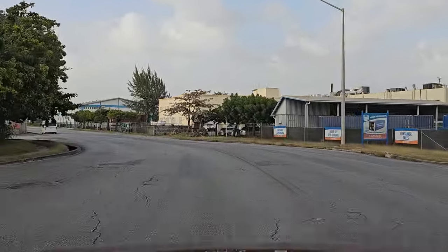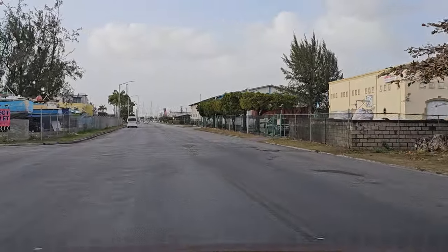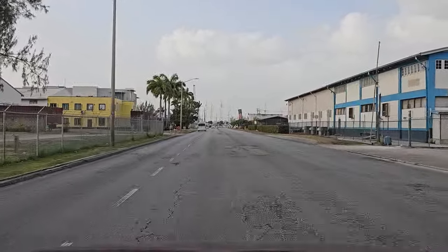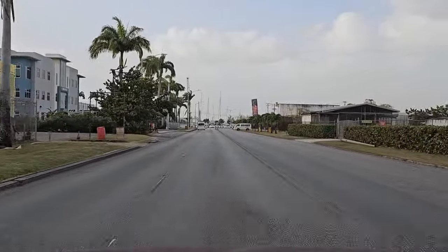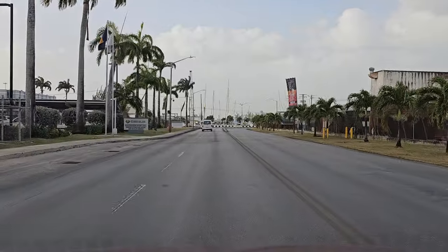This is the Nation newspaper approaching here on the right. I think everyone knows what the Nation newspaper does. And this is the new building for the Barbados Port Inc. on the left.